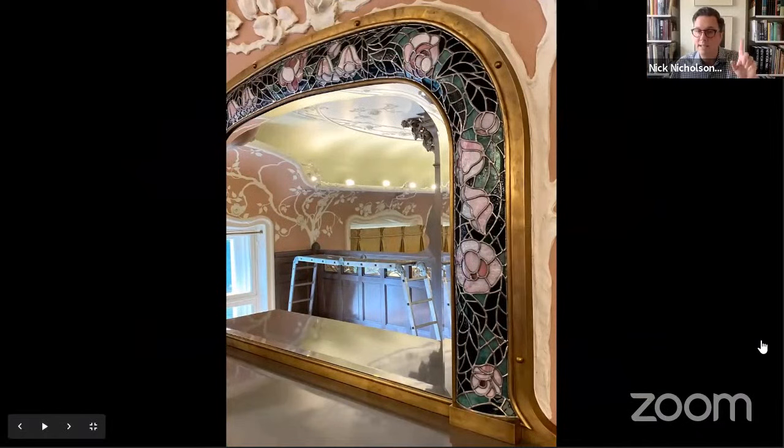We're going to go up the mezzanine stairs, and now we're standing on the mezzanine overlooking the room. This is a stained glass mirror surround in the Art Nouveau style that has been completely recreated from photographs, from which we get a reflection in the beveled glass of the blue ceiling, the green cove, and the Art Nouveau plaster work and the cove molding.